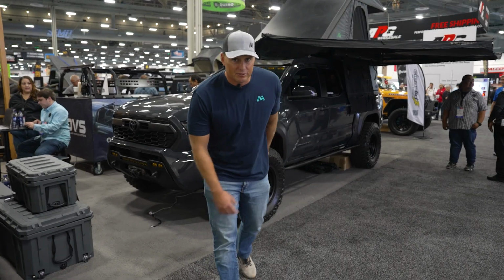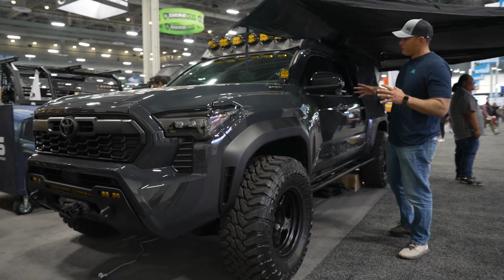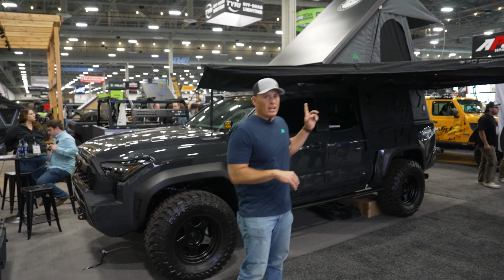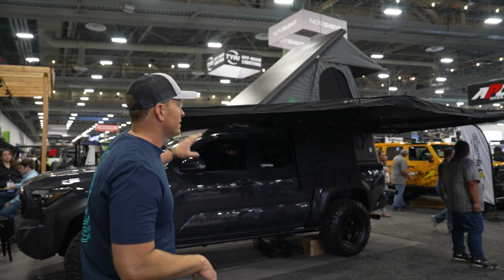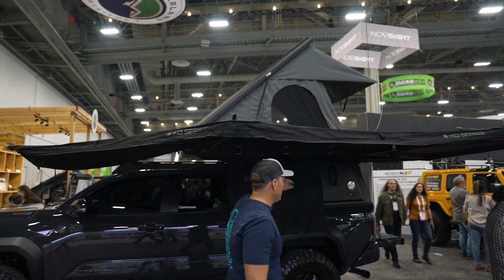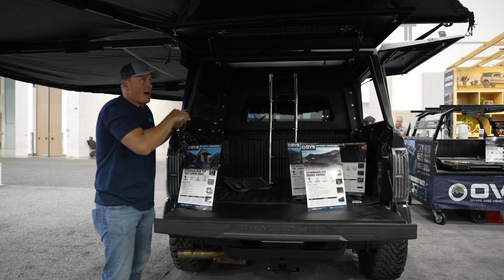I'm in the Overland Vehicle Systems booth with a pretty cool Tacoma. This thing is the iForce Max TRD off-road. Nothing too crazy about the rig itself, but what I really like is all the Overland accessories. We ran a Bushveld RTT on one of our giveaways in the past, and it was fantastic. Great value and really high quality product. I like this XD series Batwing awning that goes all the way around. You have a pass-through on the side, and this whole system actually opens up so that flips over and you have a bed in the back, which is pretty cool.